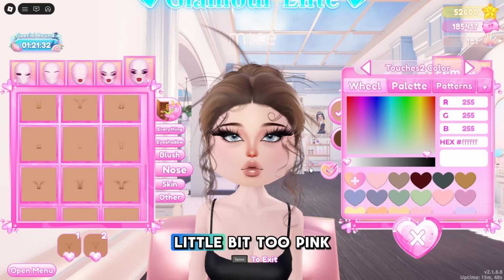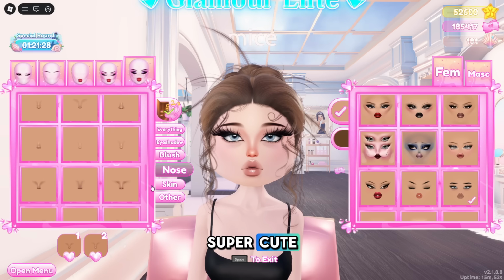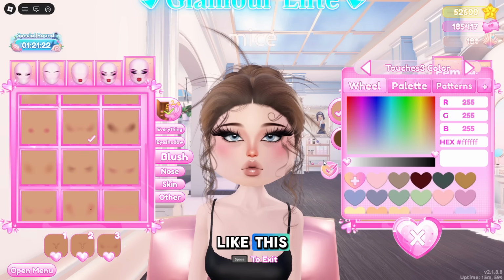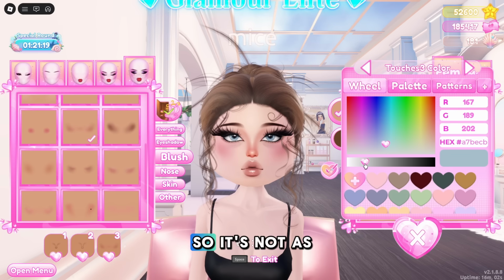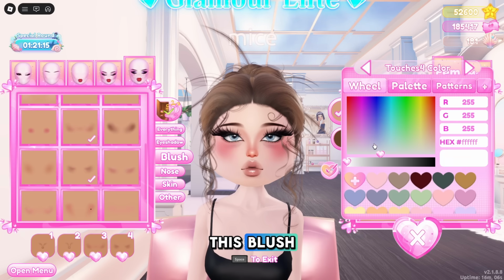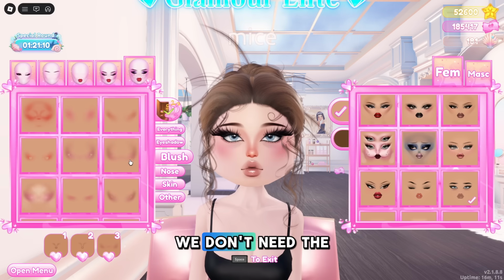And this looks a little bit too pink, so we'll just make sure all of that's white. I think that looks super cute. I also want to add some blush, so maybe we'll do like this, and we'll just make that a little bit blue so it's not as pink. We can tone it down a little bit, and we'll also add this blush. Oh gosh, I look like I just got beat up. Okay, never mind. We don't need the double blush.